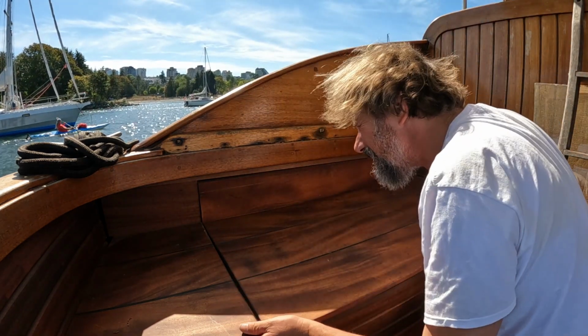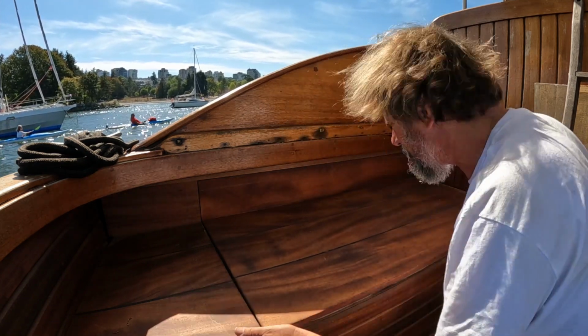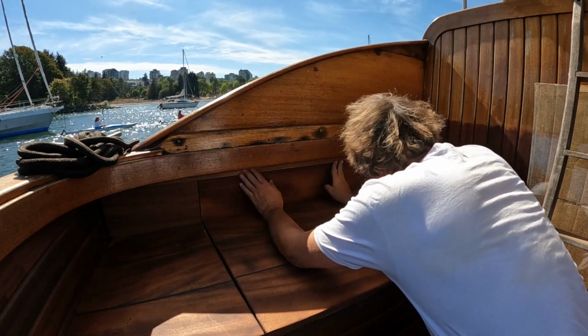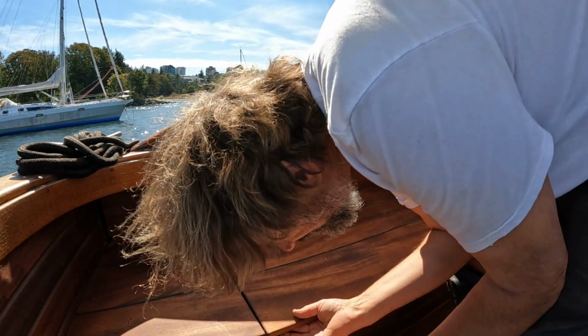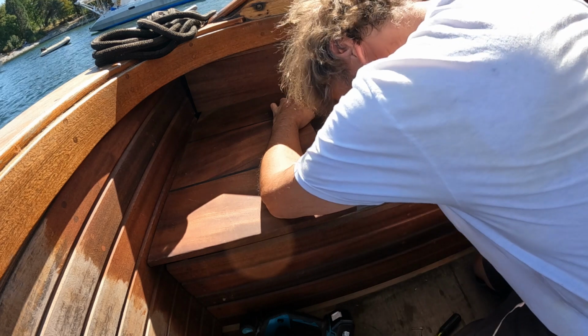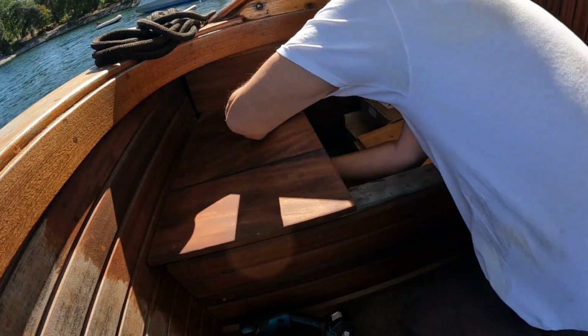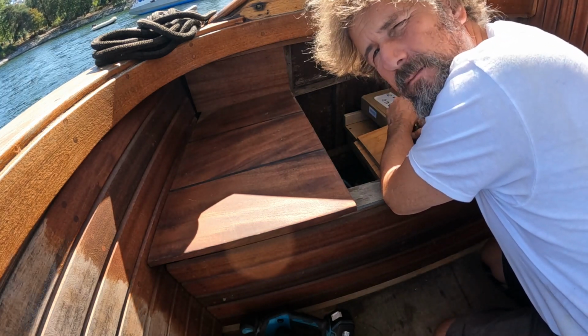Okay. So what I need to do now is absolutely finalize the location of this aft section so that I can fix this upper hinge piece, and I know that everything is going to stay in alignment. Yes, I do have a screw gun. Maybe it's time I dug it out.